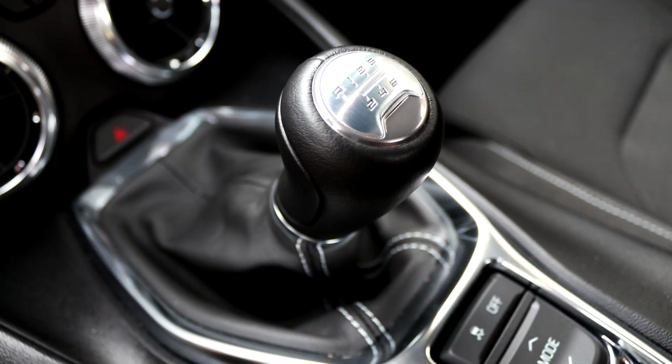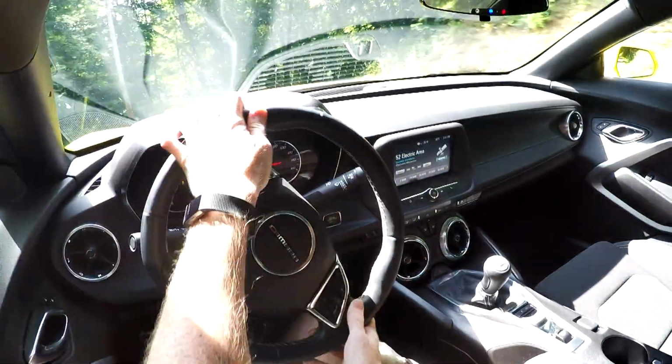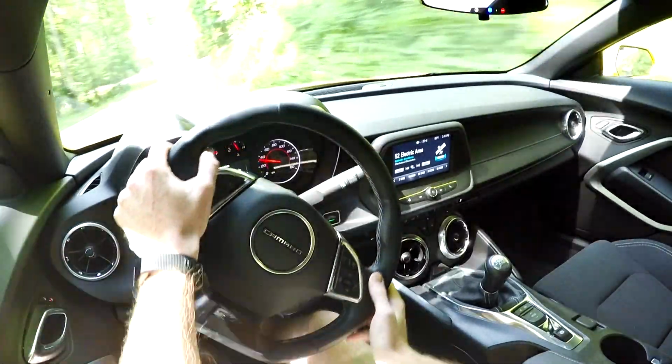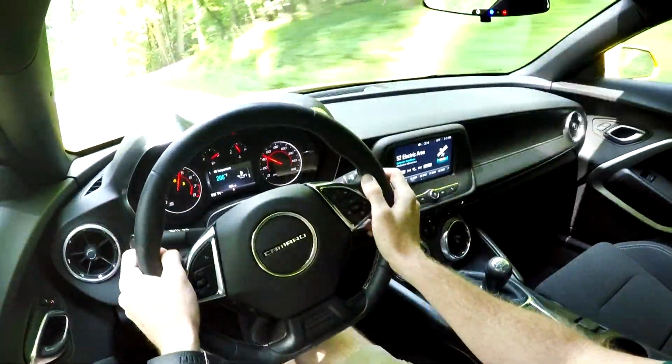This thing with the 6-speed, it really comes alive. I hate to sound like a manual purist, even though I am, but the 6-speed manual transmission really does make this experience so much better because it's a very good transmission. This is the Tremec TR3160, the medium-duty 6-speed manual transmission. The whole thing is very well done.